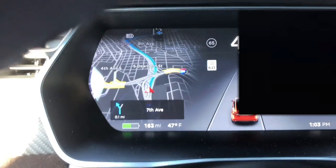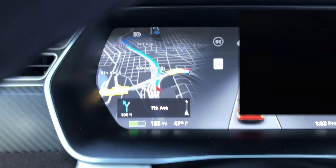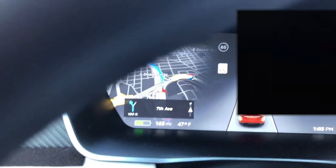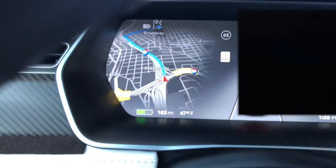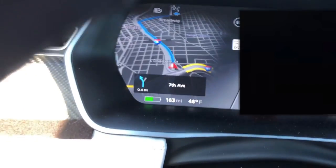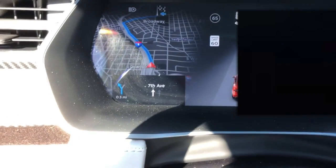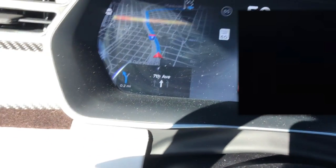Now you can see the yellow highlighting. Now it's yellow highlighting to the east and west of the interchange. What I thought I saw was that it was highlighting the whole interchange. Now it's just highlighting the freeway to either side of it. Okay, so that's the yellow highlighting. Now it's getting lost because I've passed it. So that's the yellow highlighting that I'm seeing.